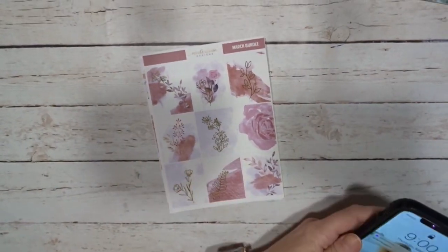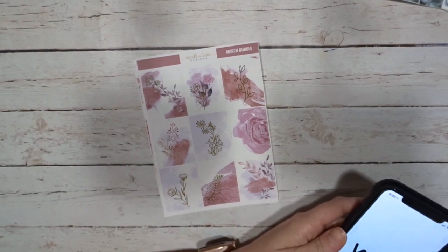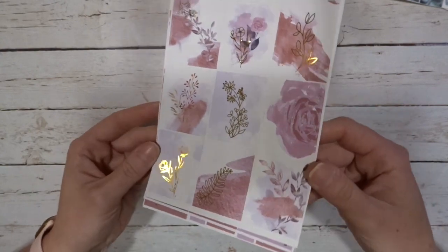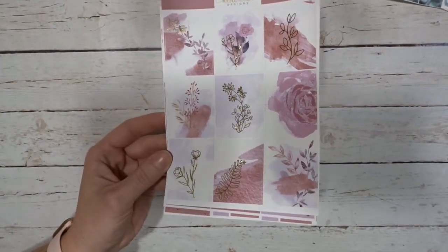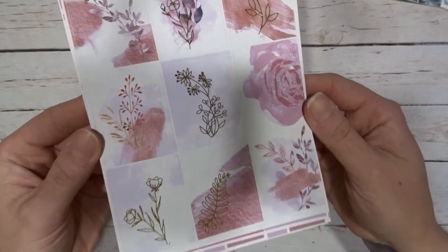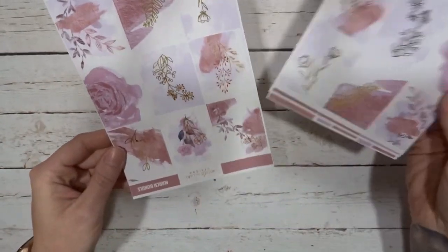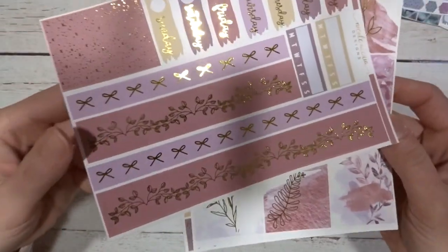I feel like my lights are kind of bright. Let me see if I can turn these kitchen lights down just a little bit. Okay, I think that helped, maybe. Oh, maybe I'm wrong, maybe it didn't. There we go. Okay, so as you guys can see, you've got a lot of really delicate foil, floral foil. And I love it. Look at this bottom. Oh, I've got two. I don't know why I've got two. Look at this bottom washi.